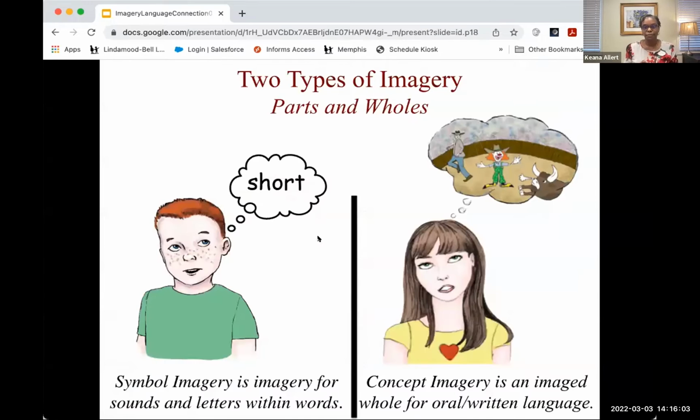So just to recap, the two types of imagery that we think about are parts and wholes. We're calling that symbol imagery parts because it's just one word at a time. We're putting those letters into words, and we want students to be able to see them quickly. So Buzz has heard the word short. He can picture those letters for short quickly in his mind's eye, which means that he could read it quickly or even spell it quickly.